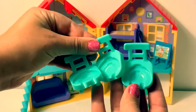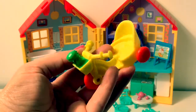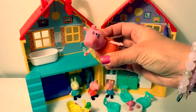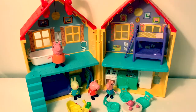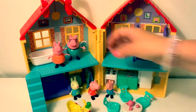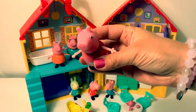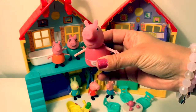And here are the three chairs. Here's the bicycle, and it has a dinosaur for George. How cute! I also have Mommy Pig, Daddy Pig, Grandpa Pig, and Granny Pig. These didn't come with the set, but we can play with them.